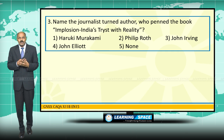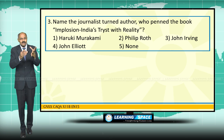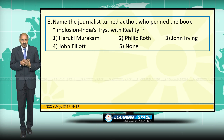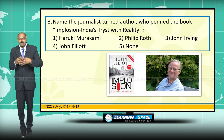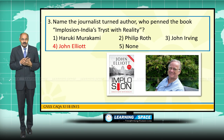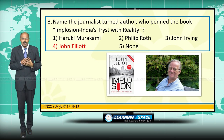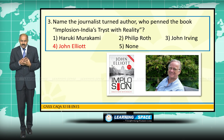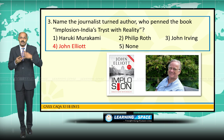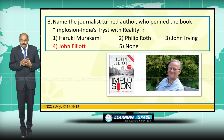Name the journalist turned author who penned the book Implosion-India Tryst with Reality. The book was recently released. The author of the book is John Eliot, British journalist based in India for the past 20 years. John Eliot wrote this book, Implosion-India Tryst with Reality.